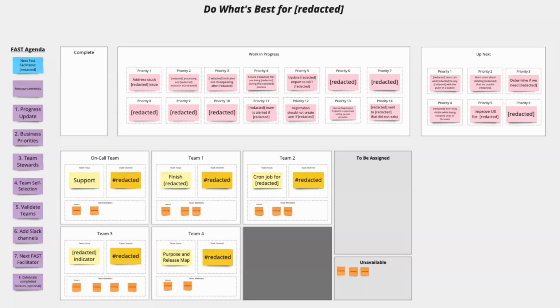Now, next up, I'm going to talk about release planning and then teamwork and task maps. But before I do, are there any questions here about the fast meeting itself? We've got about 5-6 minutes for questions at this point.